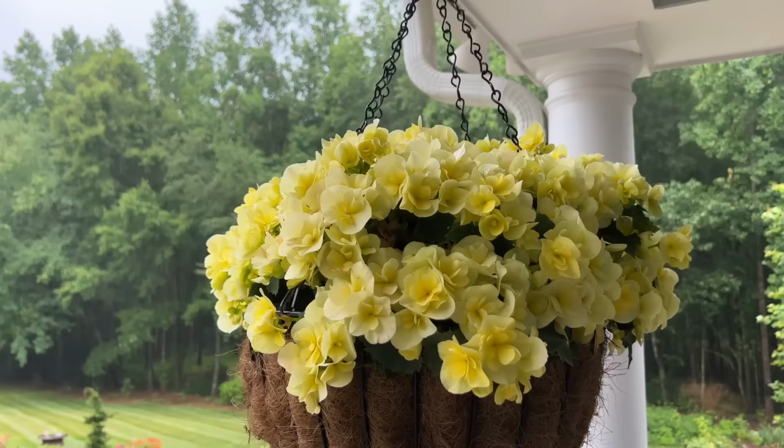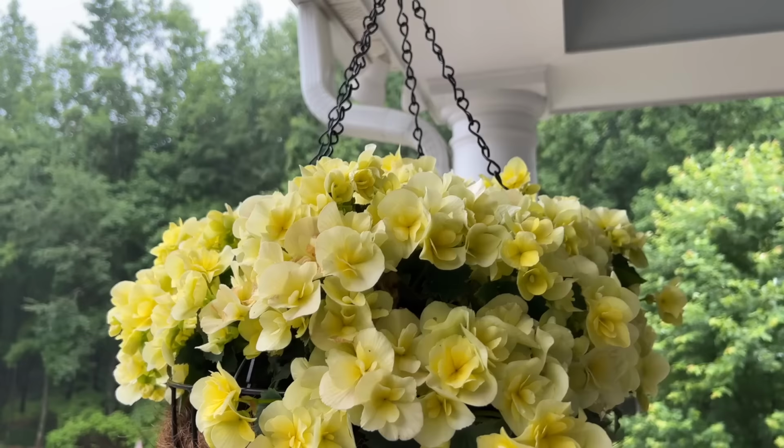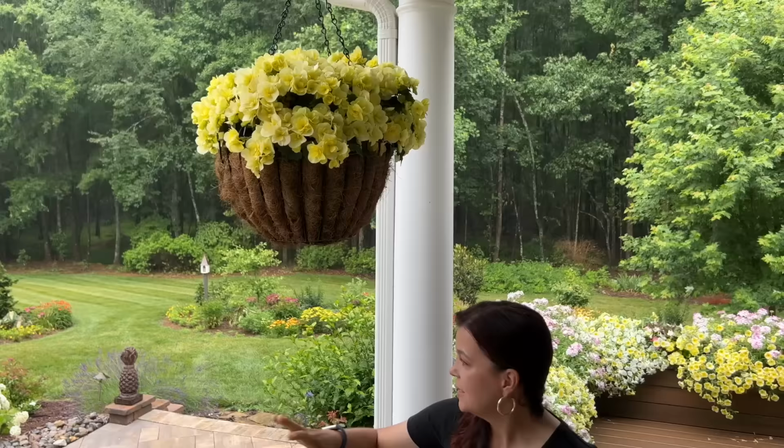Again, I've fertilized them one time, I believe. And again, high quality potting soil, compost in the bottom makes a huge difference. Beautiful, beautiful plants. And then you can see from a distance the incredible hydrangeas. We're just gonna show you from here since the rain and the thunder is coming again. We planted those this spring.